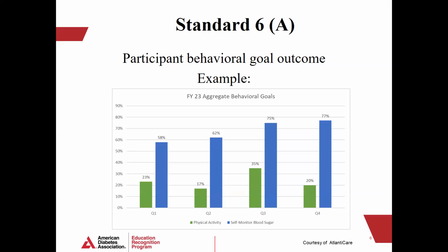But as you can see, there's a huge gap between those people in our program who actually chose physical activity versus self-monitoring of blood glucose. So we thought this was a good one to share, and we actually showed this to our advisory board as well to get some updates and get their input on how we can actually improve that goal for our participants.